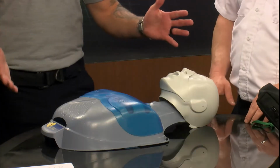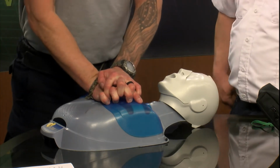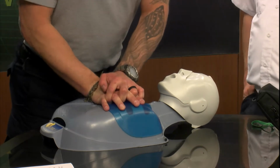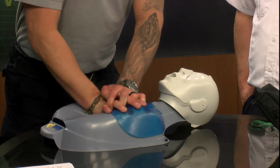If you don't get a response, you immediately set your hands over the sternum, lock your elbows, and begin compressions at a rate of 30 to 2. You want to do that at a depth of 2 inches, and you want about 120 a minute. But you want to allow the chest to fully recoil before you do a second compression. So go all the way down, all the way back out, then all the way down, all the way back out. Okay, and this is to get the blood and the oxygen flowing.